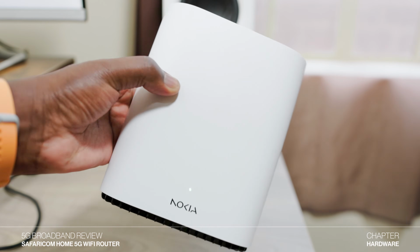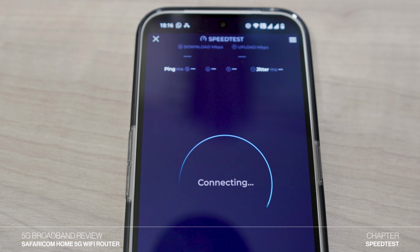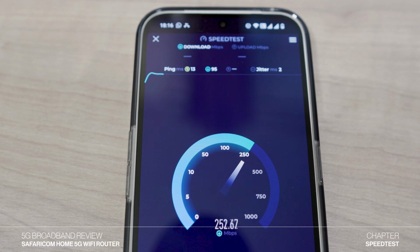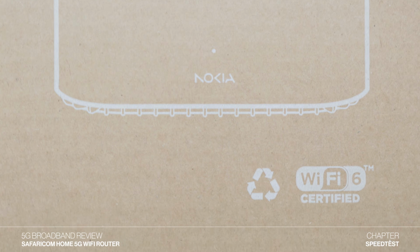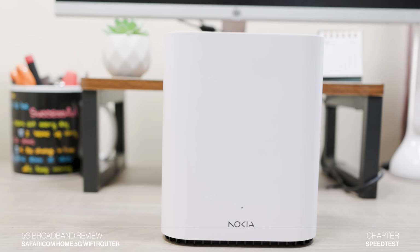In terms of speeds, Safaricom 5G for home offers unlimited speeds, meaning that the downloads and uploads are as fast as the device can attain, provided your data bundle is not exhausted. In my tests, I got average download speeds of around 260 megabits per second and upload speeds of around 60 megabits per second, which is really good. In short, the speeds are more than enough for an average home with multiple users. And since it has Wi-Fi 6, you will be getting very fast wireless speeds, unlike the previous Wi-Fi generations, which can be affected by the signals from your neighbors.